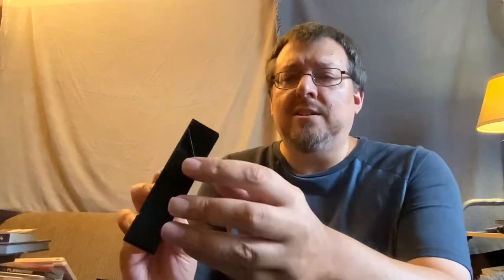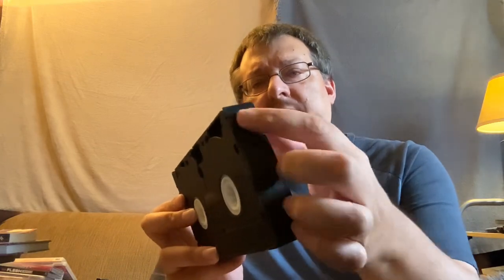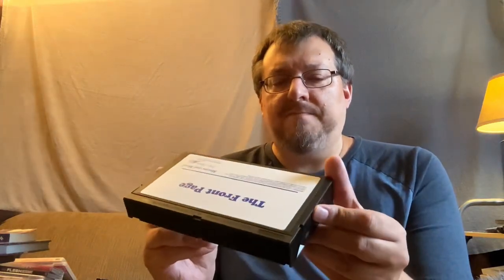Even the tapes are designed a little strangely. There's a little strange diamond divot. The plastic is, I don't know, it's strange. Anyway, so I just wanted to show you what I was talking about.